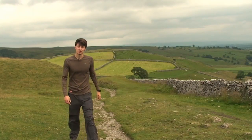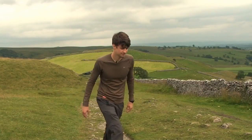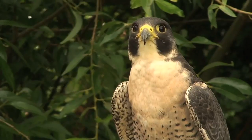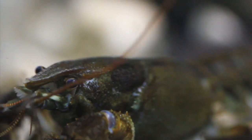I'm here in the Yorkshire Dales to meet some of the people involved in the current conservation efforts. We'll see efforts to understand bat populations, the beauty of the peregrine falcons at Malham Cove, and what's being done to protect the white-clawed crayfish.